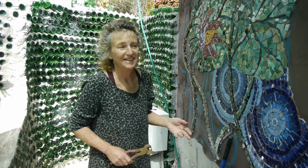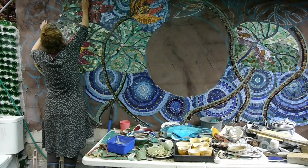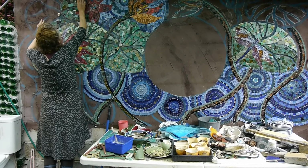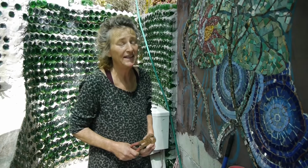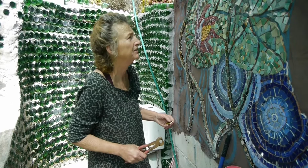In Turkey, they're finding mosaic floors where there's actually layers of mosaic. So as they find a floor, there's another mosaic underneath, and they actually get better and better as they go down. I think that's quite funny. It's like they've run out of slaves, the skilled people.